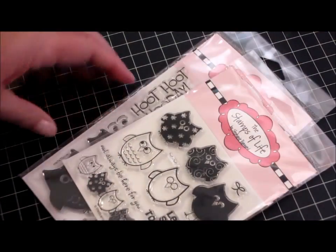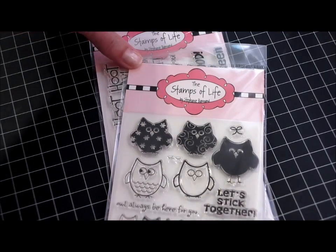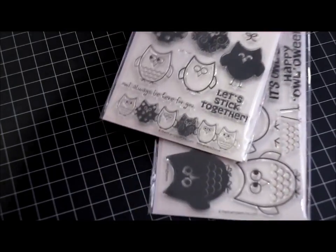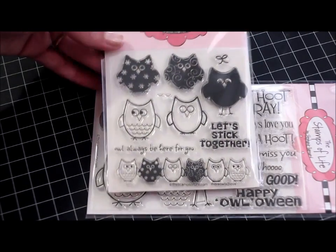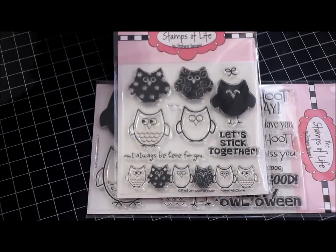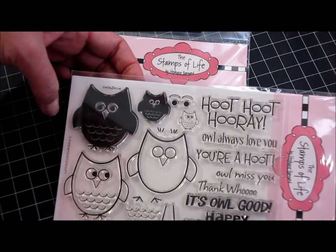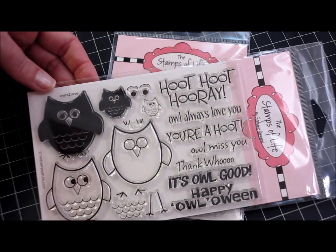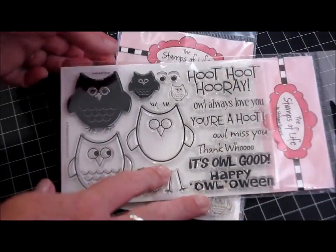So earlier this week, I got a couple of Stamps of Life sets in the mail. I'm actually a designer for the Stamps of Life, and I did a special project recently, and so they sent me a couple of stamp sets of my choice. So I chose these cute little owls, and the sentiments on here are "Let's stick together. I will always be here for you." And then on this set, "Hoot hoot hooray, I will always love you, you're a hoot, I will miss you, thanks, woohoo," and it's owl good, and happy Halloween.